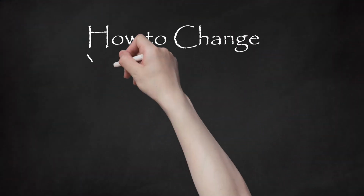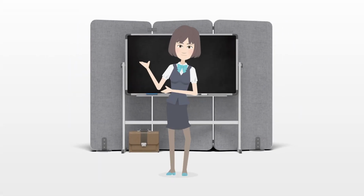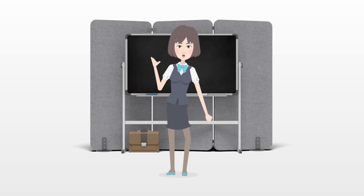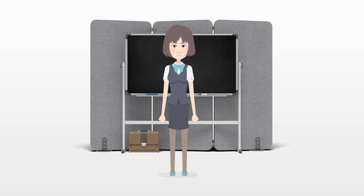How to change your name in Hawaii. There are different circumstances in which you may wish to legally change your name in the state of Hawaii. Divorce, marriage, and other personal reasons all may cause a person to seek a name change.